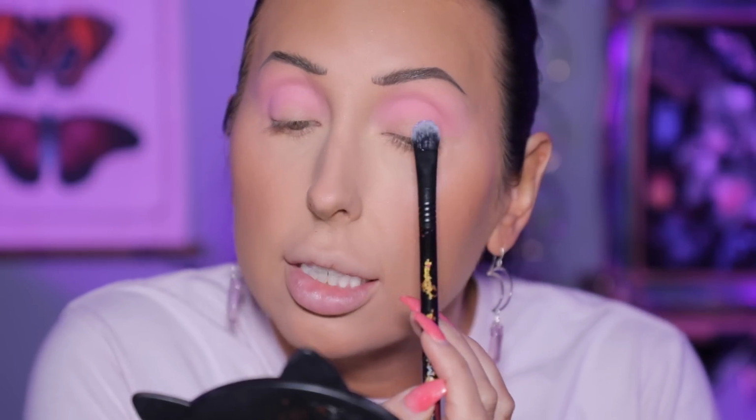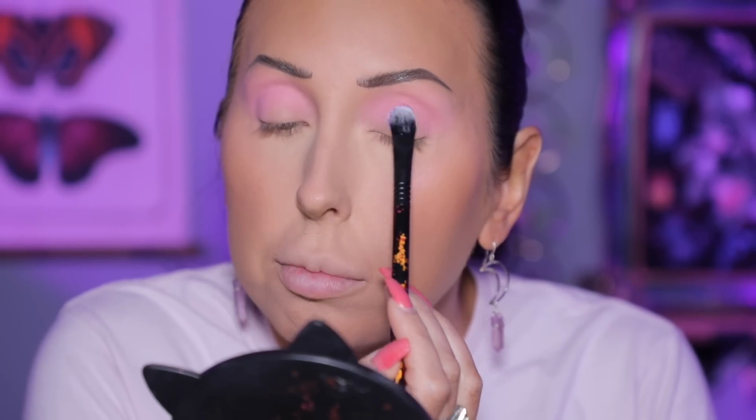Okay, so I've got False Indigo. This is a brush from the Sigma and Makeup Shayla set.